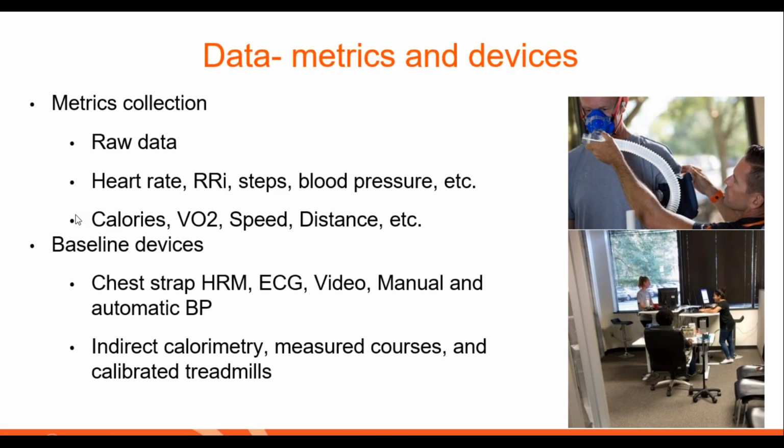Of course, we're using baseline devices. What is our reference device? Our reference device for heart rate is a chest strap heart rate monitor. It is better, in my opinion, under a diverse range of protocols than an electrocardiogram. Electrocardiogram, when you really start to move around, those cords start bouncing around, give you a poor signal. ECG is the gold standard, no doubt about it.